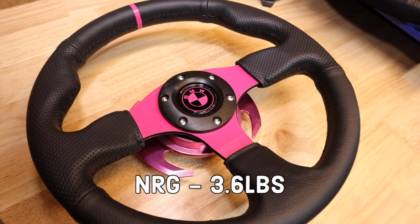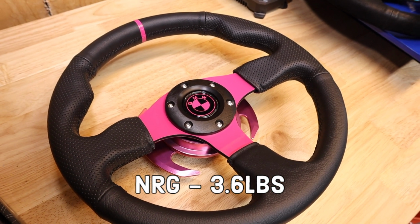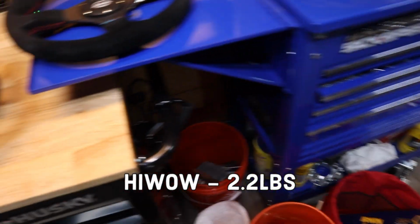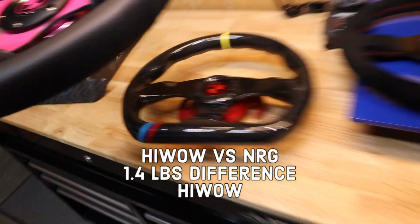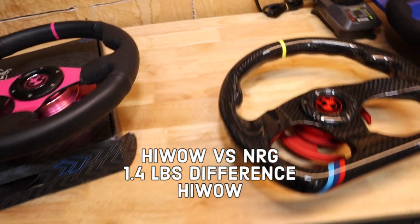197.6. Now that was the NRG steering wheel. And then we'll get our HiWow, the carbon fiber steering wheel. 196.2. Now that is not a huge difference, but in your hands, it feels so much lighter. I don't know how else to describe it.